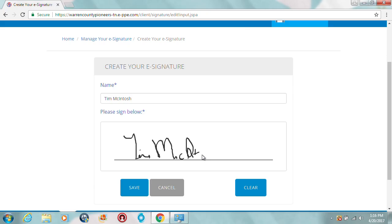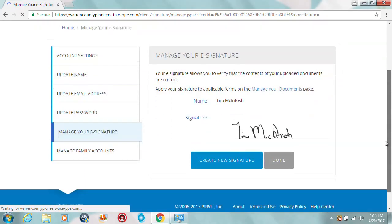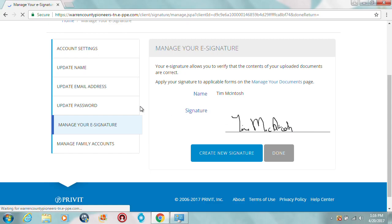If you choose to set up your account with an iPad or a smartphone, it's a lot easier. You can actually use your finger or a stylus to trace your name. Click Save, and now you see the parent's electronic signature. Then you will go below that on the left side again, click Manage Family Accounts, where we can create an electronic signature for each athlete.